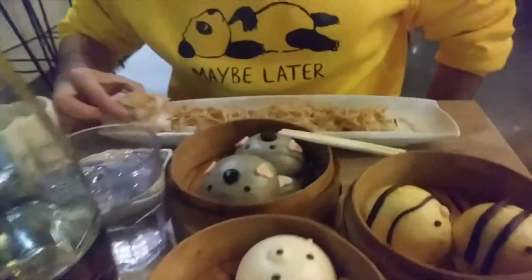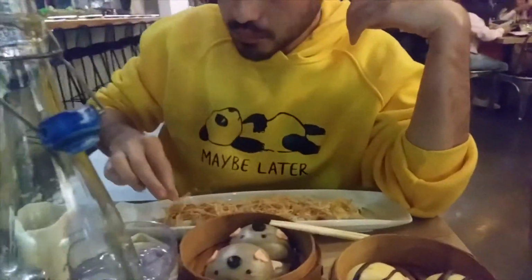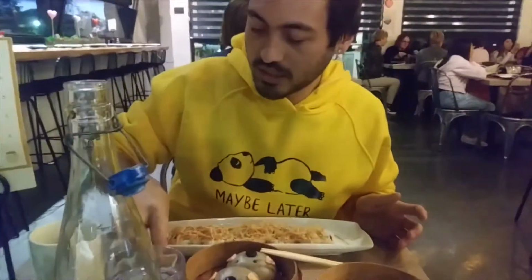Alright, next is the crunchy salmon roll. First I'm going to try it by itself before I put it in the sauce. When it comes to crunchy salmon roll, there's different remixes here, especially in San Diego, where you have food infusions. This one's unique because it is kind of crisp on top. I don't hate it. It's actually really good. But I'm gonna try with a little bit of ginger, wasabi, and dip it in a little hot sauce.